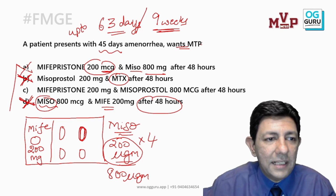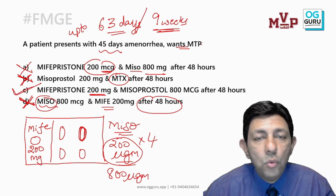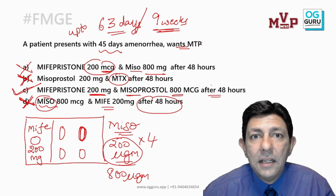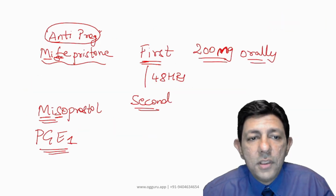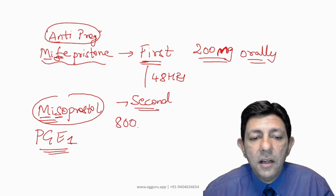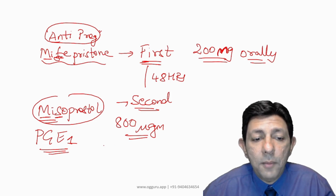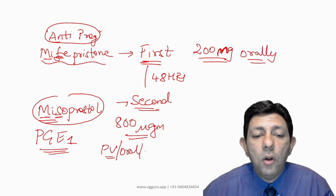So what is the answer? Yes, sir, the answer is option number C. Mifepristone 200 milligram on day 1 and misoprostol 800 microgram after 48 hours, later on day 3. First we give mifepristone 200 milligrams orally, and after 48 hours misoprostol is the second drug which you give, 800 micrograms. Miso is a very multifaceted molecule. I can insert it in the vagina. We can give it per vaginal also, oral also, and sublingual also.